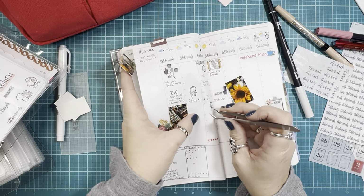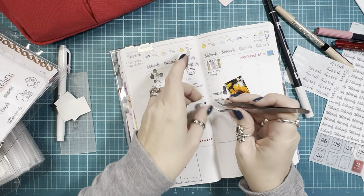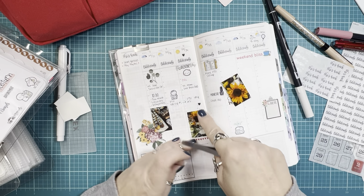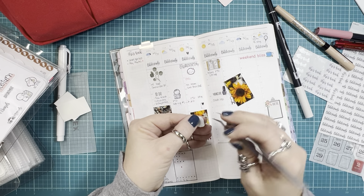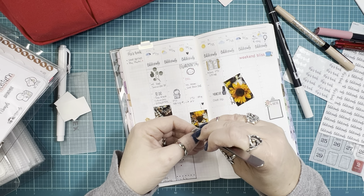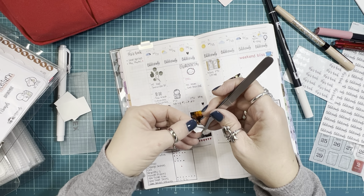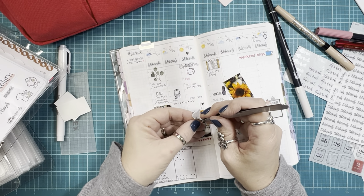I think I need to, if I can, move this sticker up. Oops, that didn't work out very good, did it? I want to move it up though. I'll tell you what, the Coffee Monsters Co. stickers, when you put them down, you're not getting them up almost ever. So make sure you know where you want them.